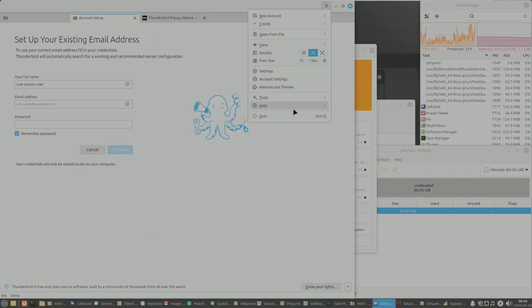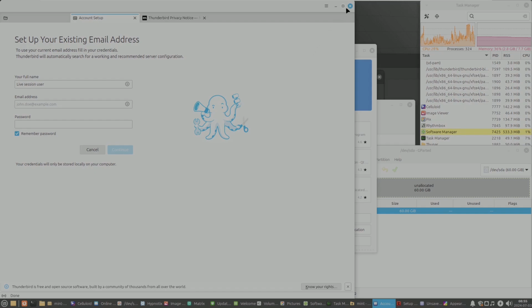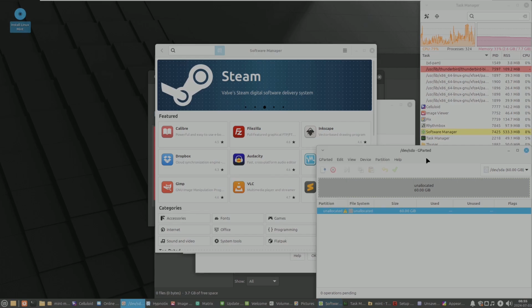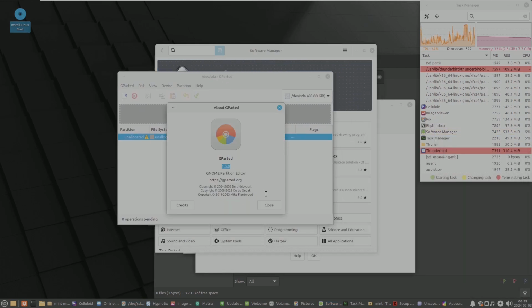So the Thunderbird you get is Supernova, which is 127. Most people don't like the Supernova. I don't have any problem because I am not even using it. So that's the reason. Let's close this. GParted. Here is the version 1.5.0.